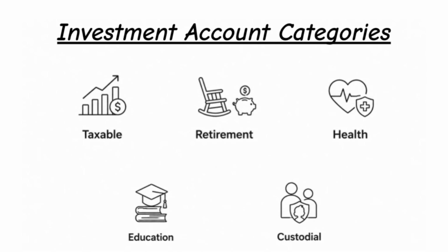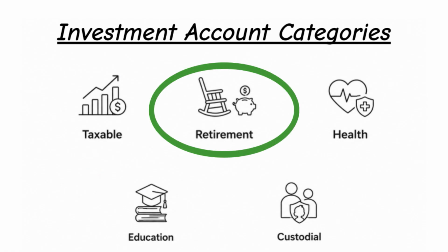Coming off my last video where I talked about taxable brokerage accounts, in this video I'll be talking about retirement accounts, specifically 4 different types that you can get. As we go over these types, I want you to keep in mind 3 different things.